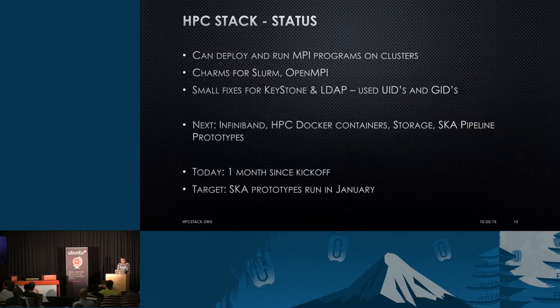The status is that we've worked on implementing this for a month, and we actually got further than I thought we would. Yeah, so at the moment we can deploy and run MPI programs on clusters. We have built a few charms for Slurm and OpenMPI. We've made fixes to the Keystone database to deal with user IDs and groups, which are not needed in cloud software, but on which much of the HPC software depends.